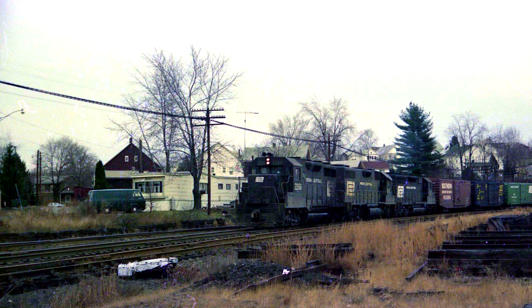The Delaware and Hudson acquired the Penn Central Wilkes-Barre branch as far as Sunbury with the creation of Conrail in 1976. The track shown in the photo today is now the property of Norfolk Southern and serves as the river line to the Buffalo Line in Sunbury.